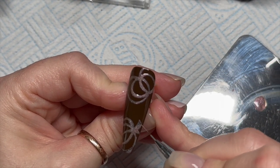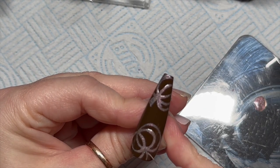Anyway, don't worry that the lines on the pumpkin are quite thick, because we're going to fill the middle bits in.